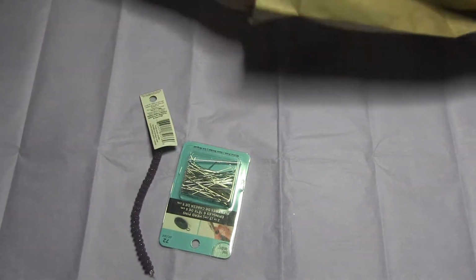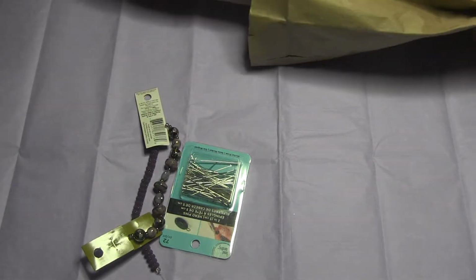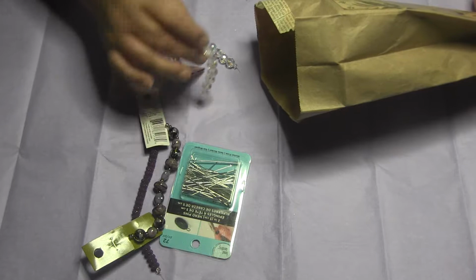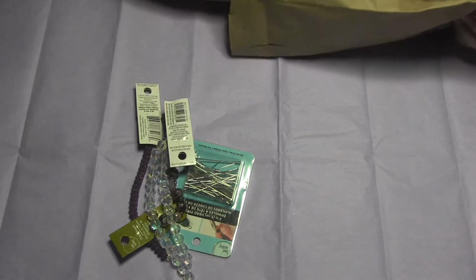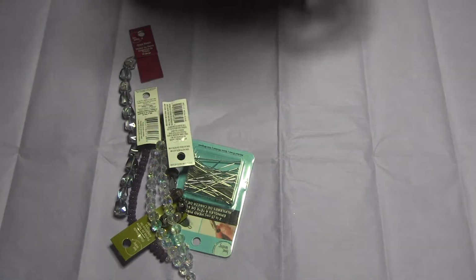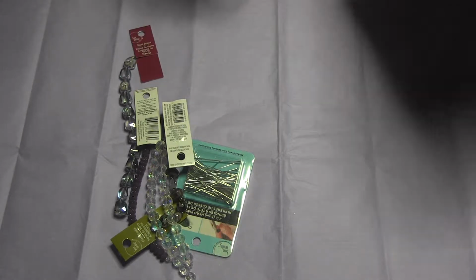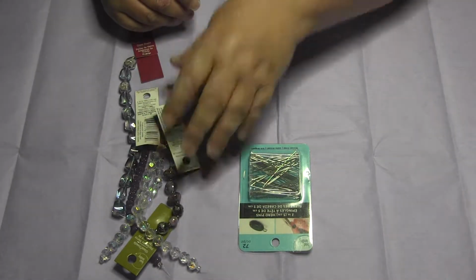Oh, look at that, guys. Look at those beads. Aren't they gorgeous? Oh my goodness. Oh, I love these. Thank you so much. And I love this little bag. It's so cute. Thank you so much. And I'm always needing these. I'm always running out. So thank you so much. These are going to come in so handy. Thank you so much.